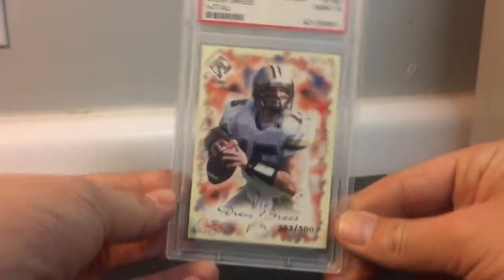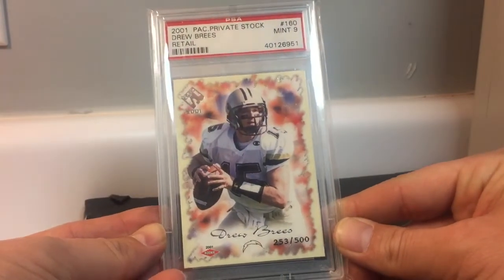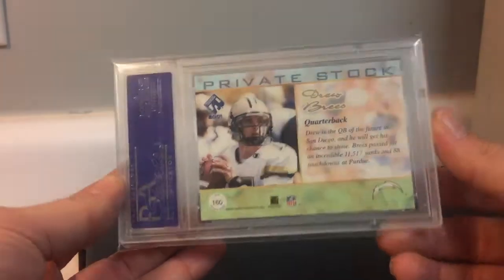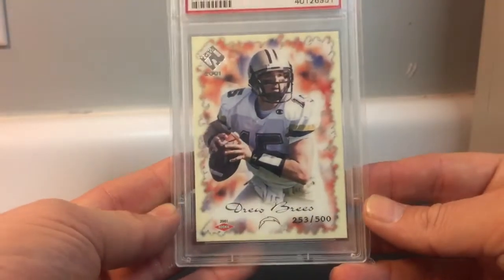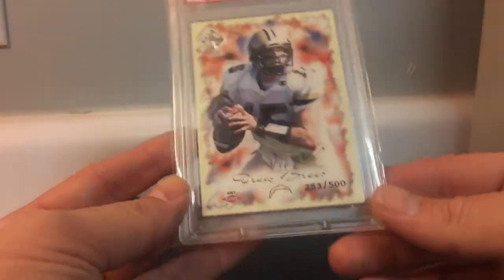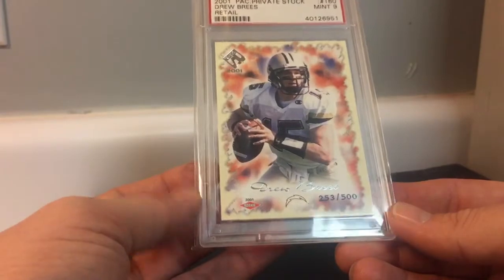Let's do this one. It's Brees heavy. Here's a 2001 Pacific Private Stock, the retail, out of 500. Drew Brees in a PSA 9. I lucked out and got this before they really started skyrocketing. I think these are around $75, $100 now in a PSA 9. They do have silver framed and gold framed versions of a lower print run, but this one's out of 500.